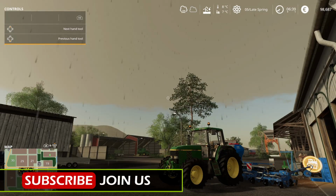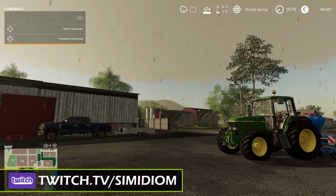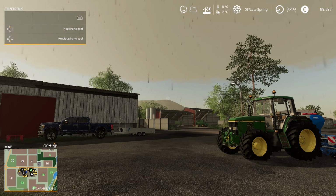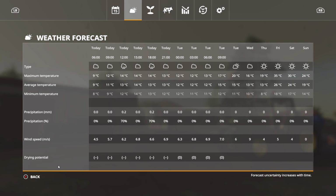Yes, day 5, late spring, and it is raining. I can't believe it's raining. We've slept overnight. We need to get this corn in the ground. Let's have a look at what we've got here. I mean, we've got 3 or 4 days to put the corn in the ground, but I was kind of hoping for some better weather than this. Let's have a look at what's going on today.